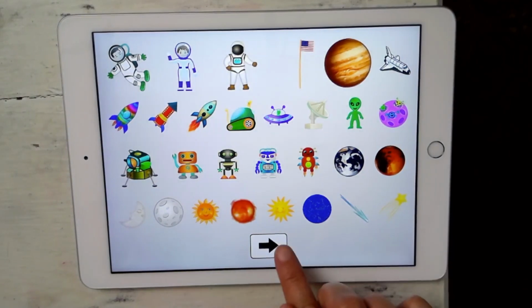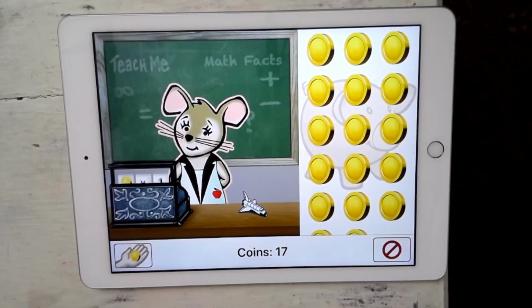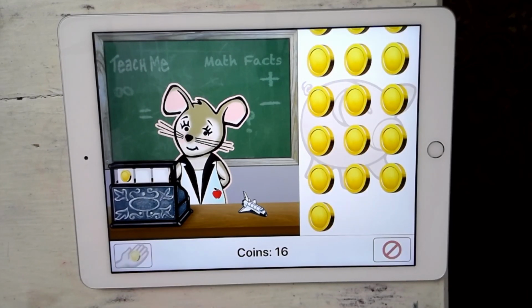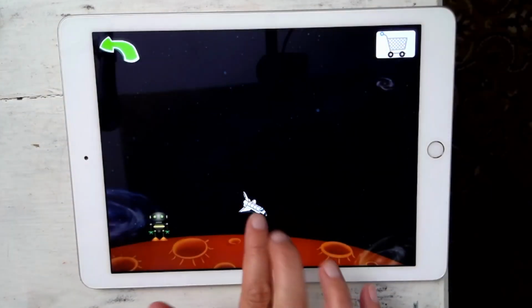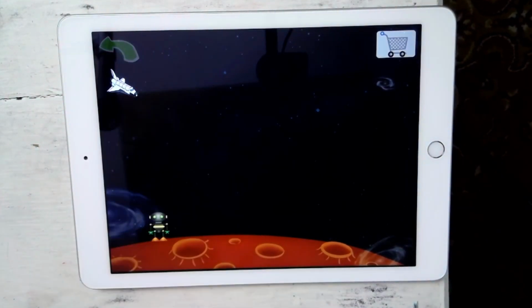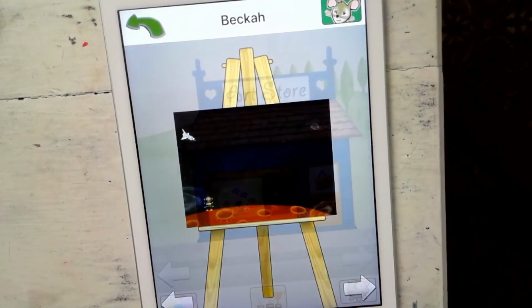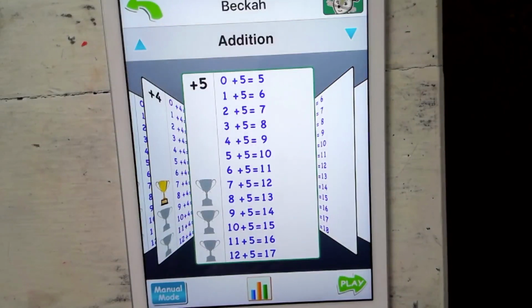And let's see, what else can I add? Let's do a rocket. Space shuttle. That will be 1 coin. Thank you, and come back soon. This one, it doesn't let me get bigger, but I can put it flying off in the distance there. So anyway, I can see children with different personalities loving the app.